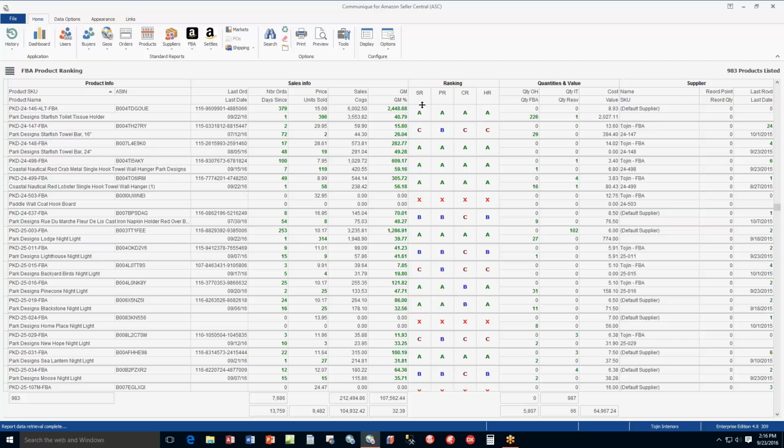Right. So you're looking at this right here, and this is sales rank. So how does it rank in sales? It ranks in the top 80%. How does it rank in profit? Top 80%. That's why it gets an A. Cost, top 80%, that's why it gets an A. And hits, meaning the number of orders shows up, not the number of units sold, but rather the number of orders that shows up. It also gets an A, which means the top 80%.